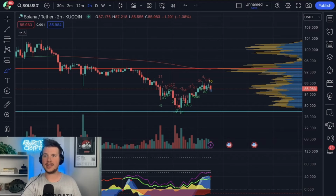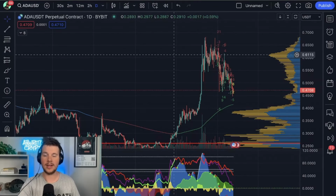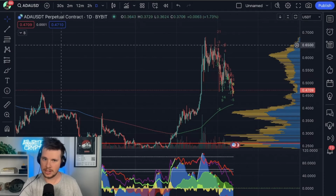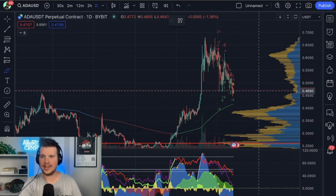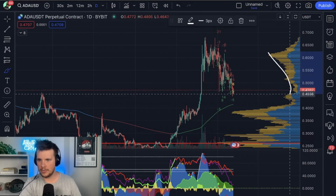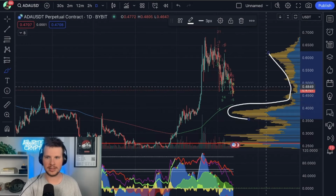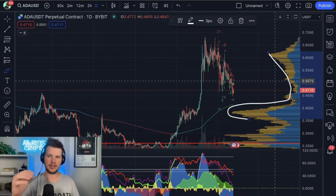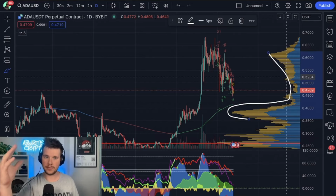And now lastly, let's take a look at Cardano. This is the daily chart for Cardano, and similar to Bitcoin and Solana, the price action of Cardano is sitting in a low volume node. So when you are in a low volume node, it works a couple different ways, right? Because it's very likely that Cardano is going to go to where the volume is, right?